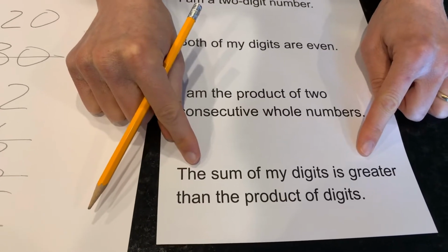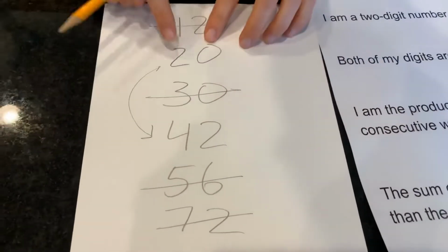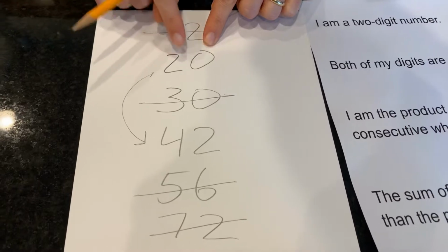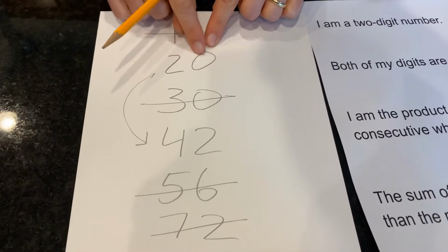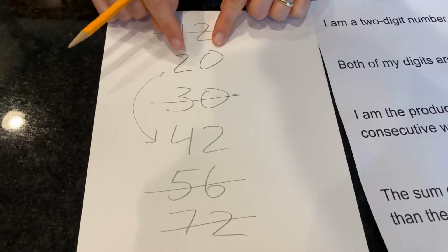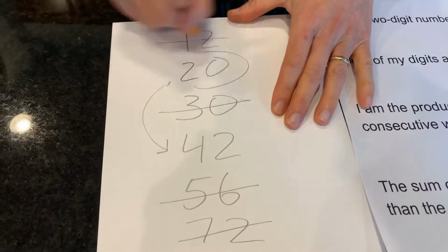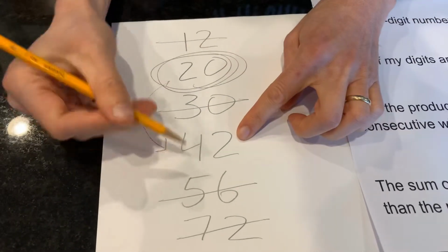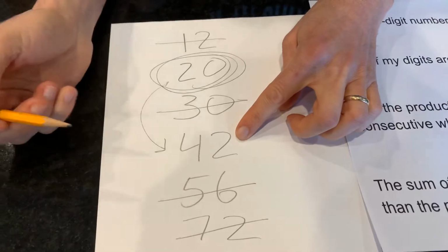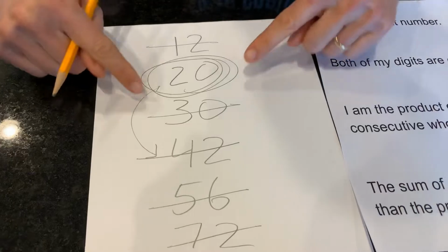The sum of my digits is greater than the product. The sum, 2 plus 0 is 2. Is that larger than 2 times 0? It is, right? 2 plus 0 is 2. That's bigger than 2 times 0, which is 0. What about this one? So it's got to be this one, but let's just double check. 4 plus 2 is 6. Is that bigger than 4 times 2, which is 8? No, 6 is not bigger than 8. The answer yesterday was 20.